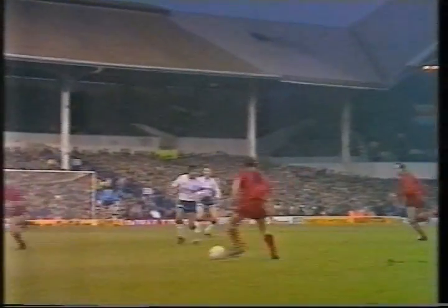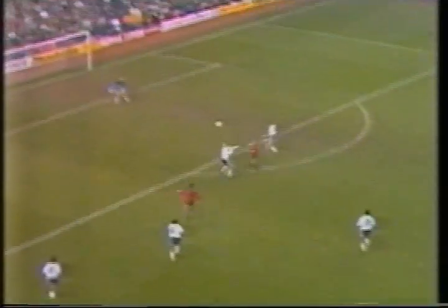Simpson. Good running from the midfield here by Les Phillips. It's a great run, and he's found Boyle. An excellent goal by Oxford. And the same two players who made the first one possible have reproduced the act.